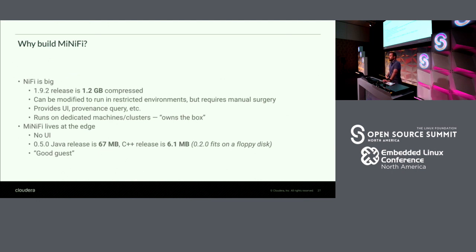I won't call anybody out, but sometimes I talk about this and say, yeah, a couple versions ago it fit on a floppy disk, and people will say, what's a floppy disk? As I saw on Twitter, somebody 3D printed the save icon. That's what a kid said about it. It's a good guess. We want it to run on systems that weren't designed to be running a data flow system.